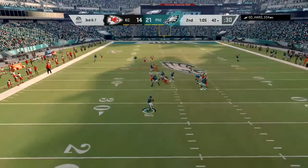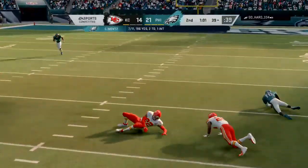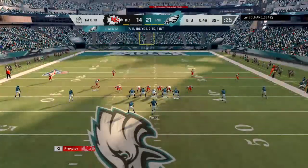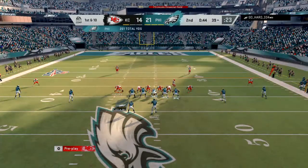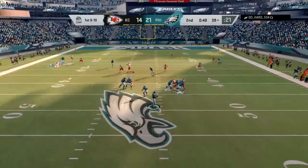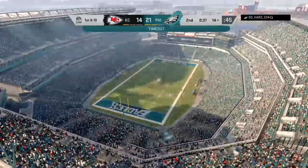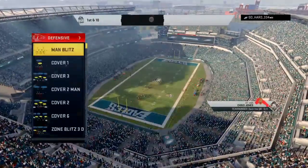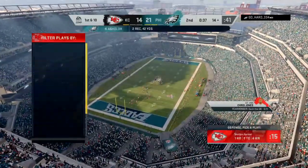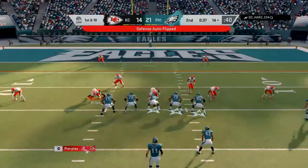Working from the gun, Wentz. And this is caught by Jackson. And he'll be brought down with a first down as the tackle's made at the Chiefs' 39. From the gun, it's Wentz. It's caught by Aguilar. The Eagles going to take the first of their timeouts, as the clock will stop with 37 seconds to play in this first half.